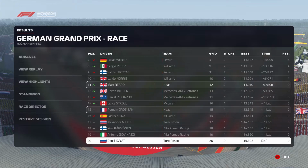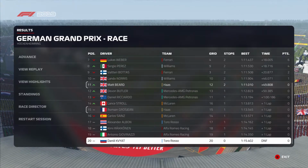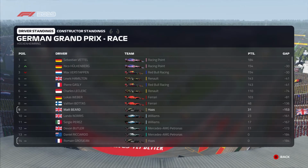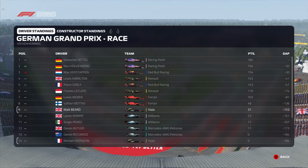And yeah, Toro Rosso, it's still such a shame to see them because they just seem to never be making progress in this series as well there. But that's the way Formula One works sometimes. In the championship, Hülkenberg and Verstappen now tied for 2nd place. They're 30 points back from Sebastian Vettel, so he's now got a full race wins margin there over his main title rivals there. Hamilton in 4th still at the moment.